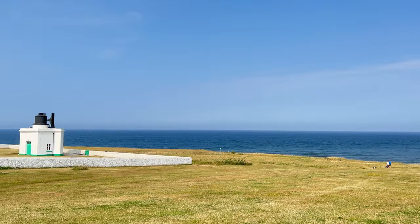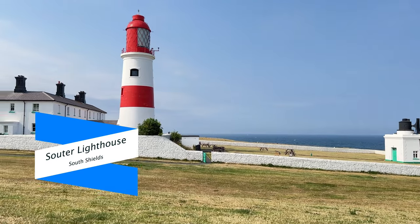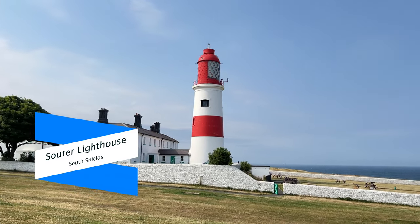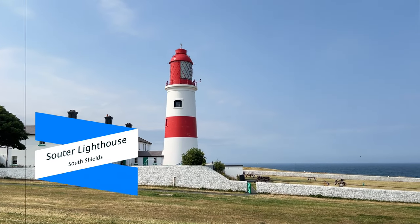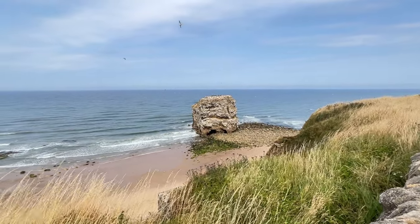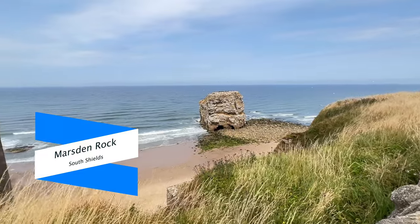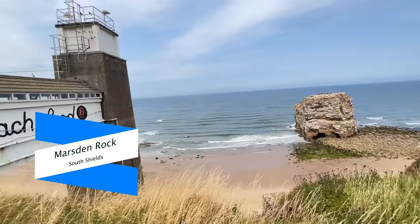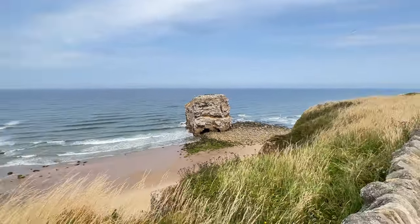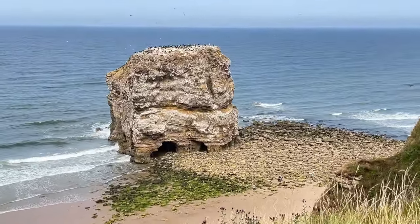Other places to visit on the Sunderland coastline, or very close to the Sunderland coastline, is the Souter Lighthouse. At the Souter Lighthouse, you can actually visit this lighthouse as well. And then you've got Marsden Rock, which is forever changing. So take note of how it looks today, because in a few days' time it could look completely different, because parts of the rock are collapsing all the time with the tides.